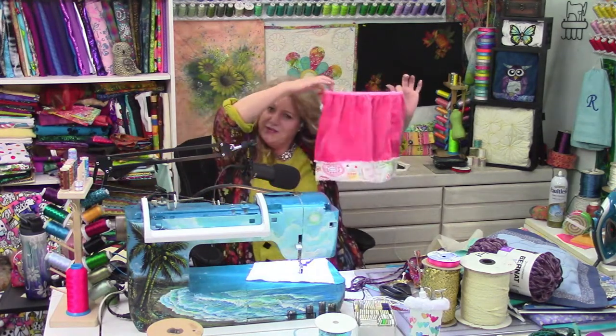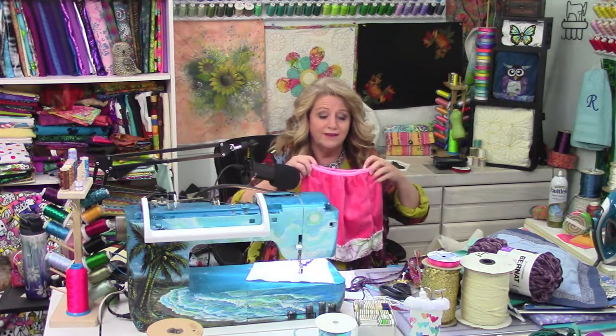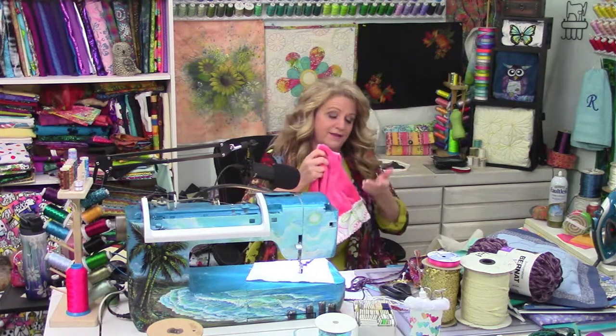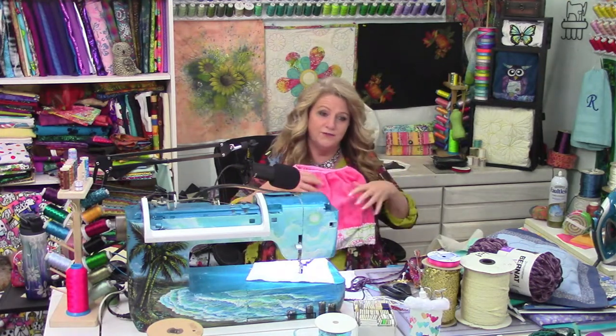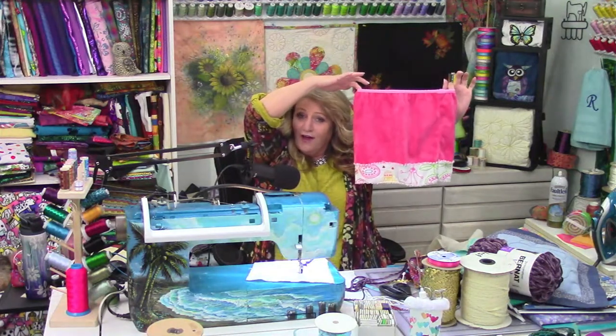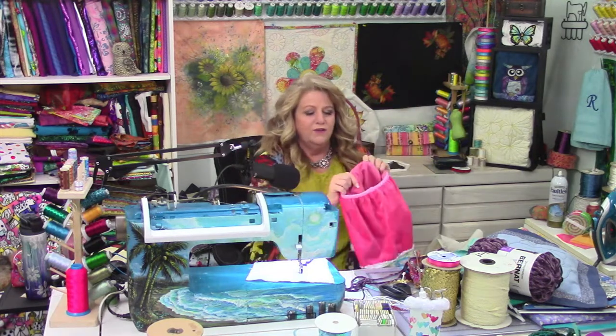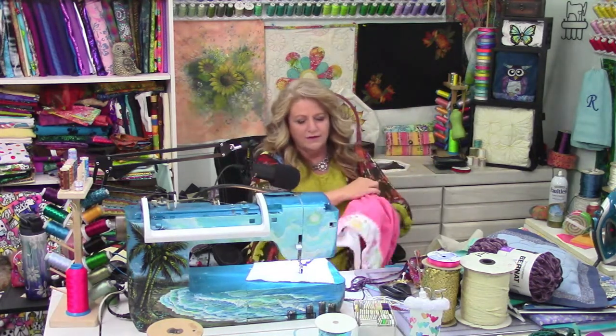This is stretchy, but this is actually a little shawl that you make for infants, and it goes over their head and they can't scratch their face because their arms are inside of it. It's basically just like a skirt for a toddler, but it's for an infant. And use the fold over elastic here.